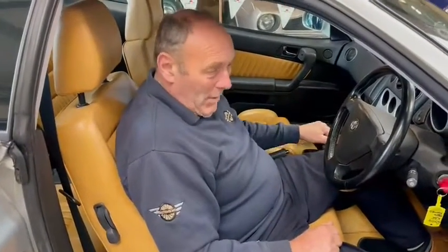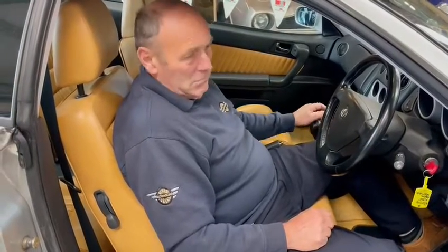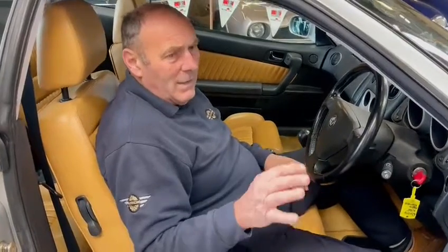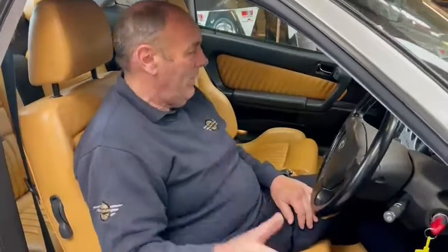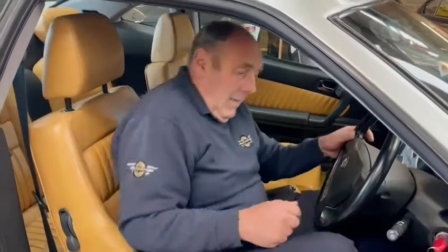But the gearbox, I purposely went up and down the gearbox on the overrun and whatever, to see if anything jumped out. Absolutely as smooth as anything. No snicking of it, no nothing, no synchro problem, nothing. So I'm really impressed with it. Really nice thing.